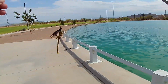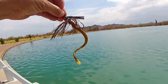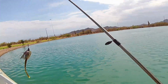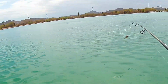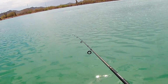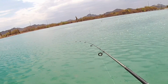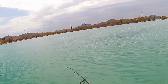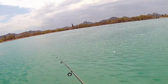Never really used swim jigs much, but I picked this one up. It's a Strike King. The only thing I had that was darker colored like this was a really long worm, which might be too long, but I thought I would try it. There seems to be some cover over here. Let's see how this goes through the cover. I'm not really sure how you work a swim jig, so I don't know if you just cast and retrieve or let it sink and actually do the jig.